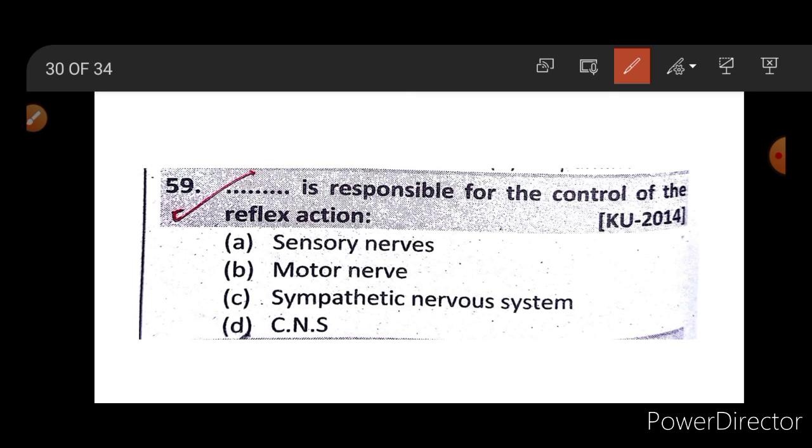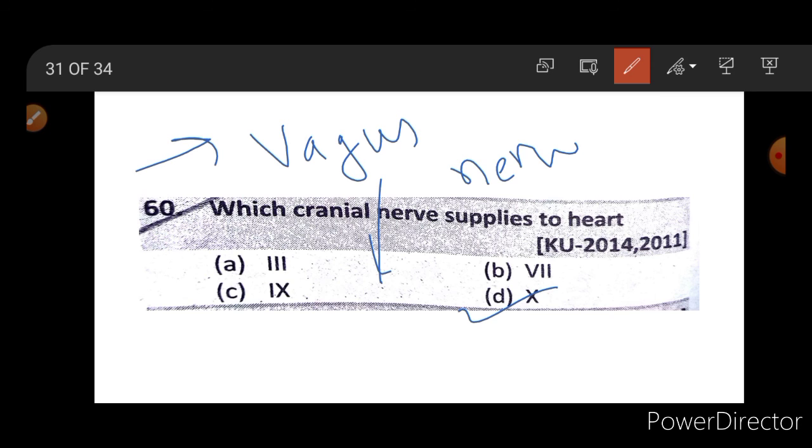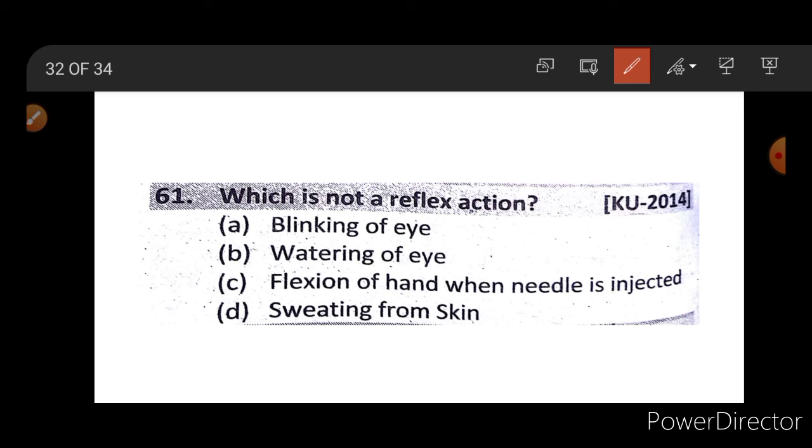59. What is responsible for control of reflex action? We know reflex action is controlled by spinal cord. That's why CNS is responsible for reflex action. Which cranial nerve supplies to heart? We know heart is supplied by vagus nerve, which is 10th cranial nerve and is longest cranial nerve.